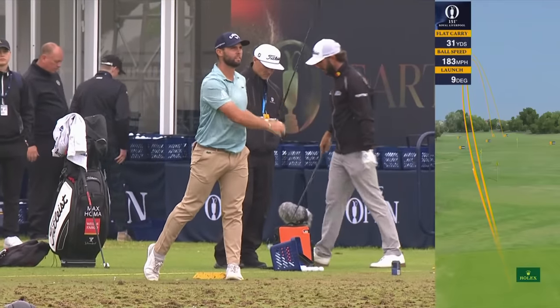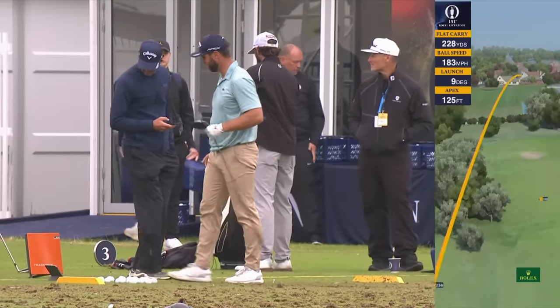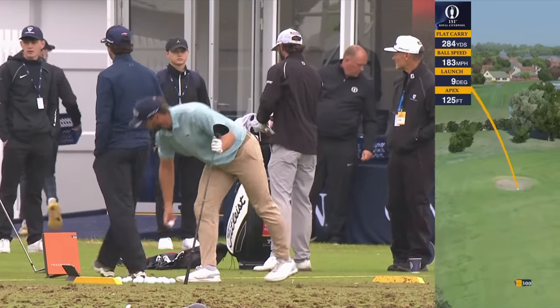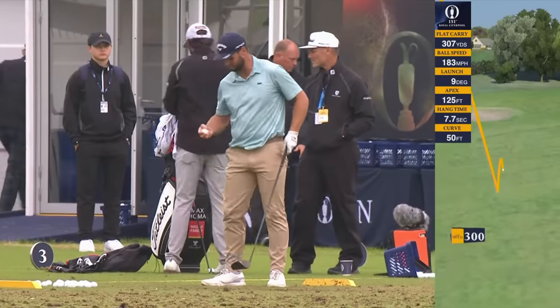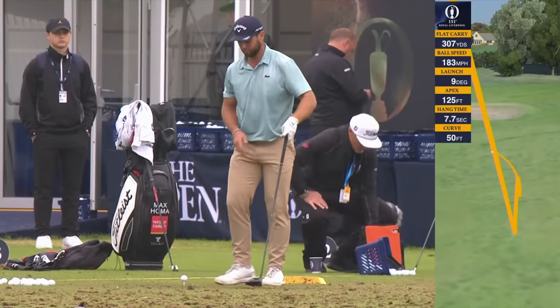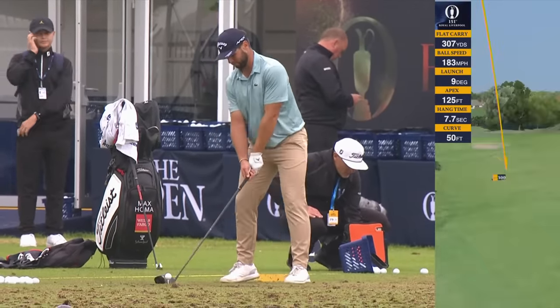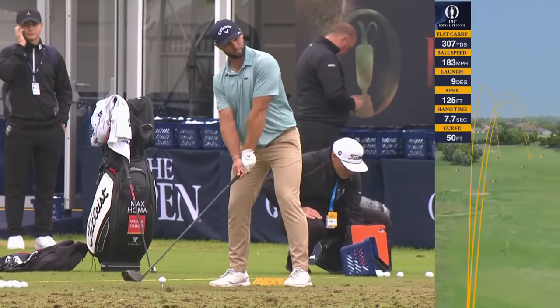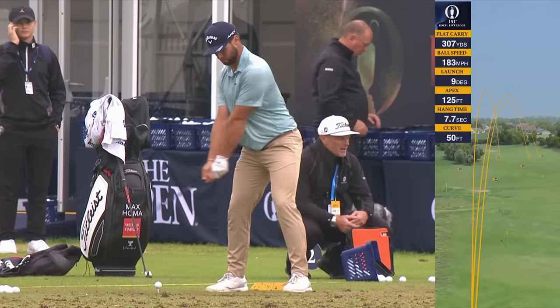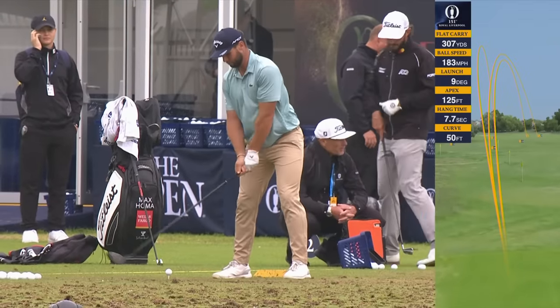That does look like he's trying, doesn't it? Yeah, it's hammered down the left-hand side. The baby fade. 307 again. Hammered it. Yeah, impressive. There's something that I love about watching top pros giving it the full beans on the range. There's something very appealing about this. Oh, it's beautiful.